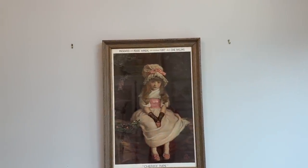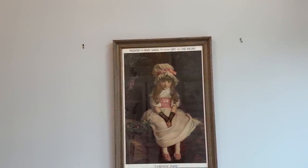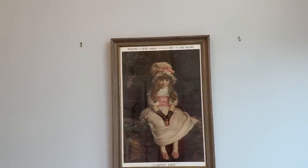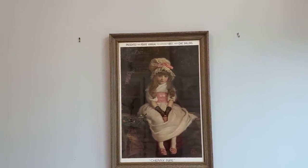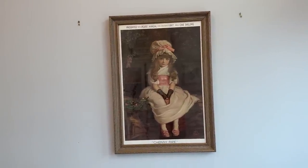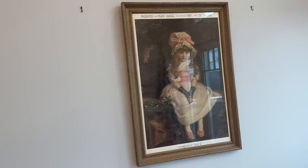My issue is I don't want to take those out and patch. See those two hooks? That's where the coastal piece, because that's going up again, most likely after Christmas, but maybe not. Maybe I'll just fall in love with this for another season. So I found some wreaths in my decor that I thought, well, I could hang those there.